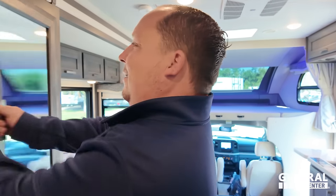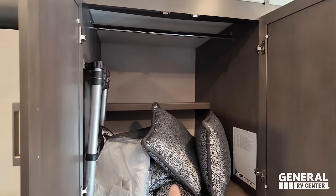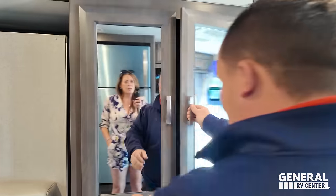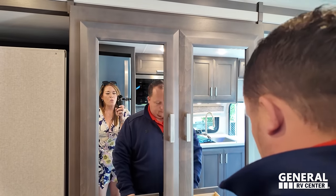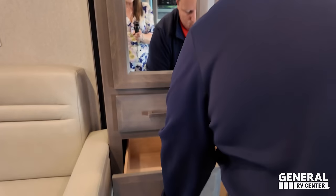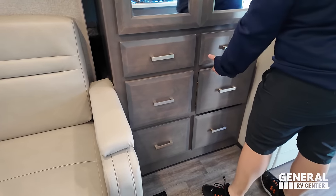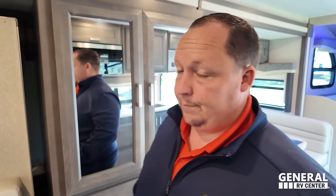You ready? I think we're both tongue-tied today. All right. Right here we got fantastic storage. A wardrobe with the dragon scale pillows. Yes. Very nice. I like the wardrobe right here because there's not a lot of space. We got lots of drawers right there. Six drawers. Very nice. I guess that's where you put your clothes.